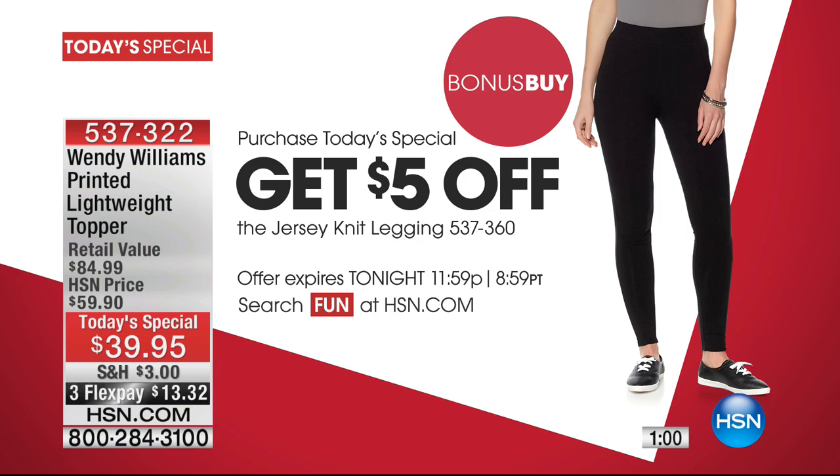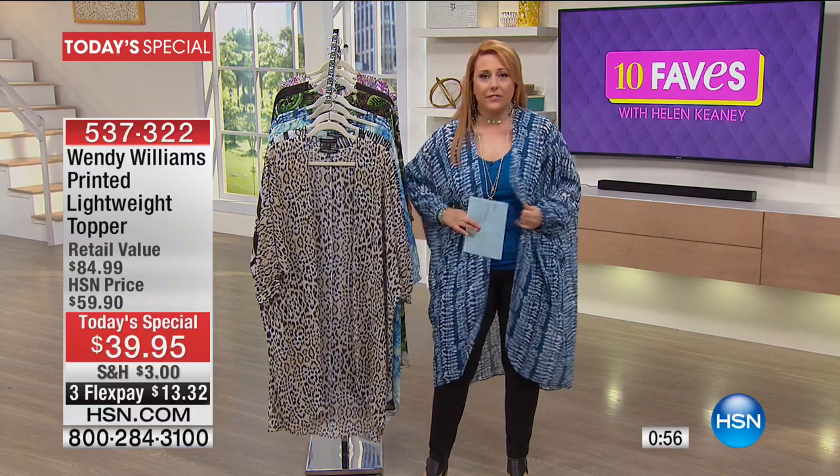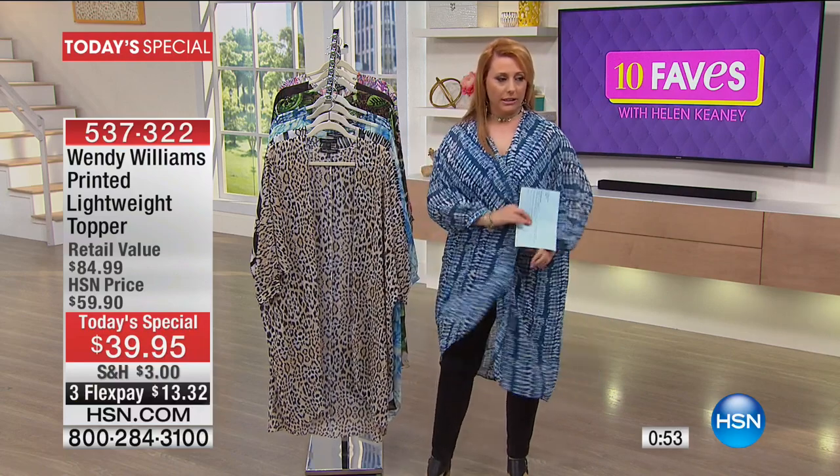This is a really great topper, and very versatile. You can wear it with a little belt. I've seen them crisscross like this. But look how long it is and voluminous.